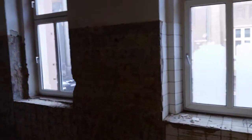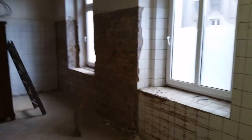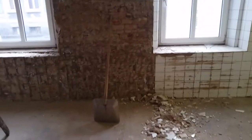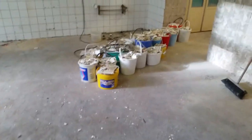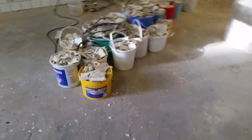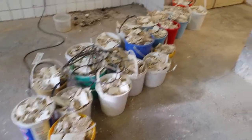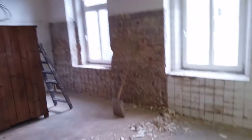So I stripped down this wall of tiles, this part of the wall. I cleaned whatever I could into the remaining buckets that I had, but those are all full now. So we need to go to the junkyard tomorrow to get rid of the tiles and have empty buckets, so I can continue to destroy.